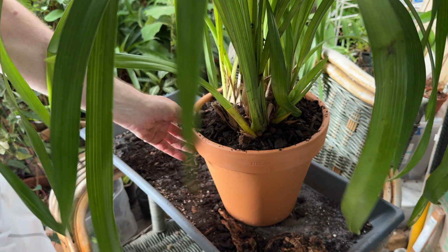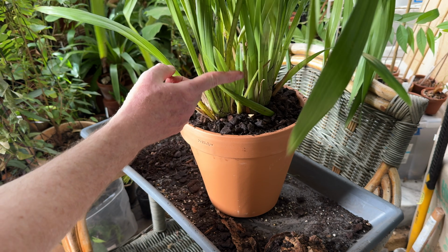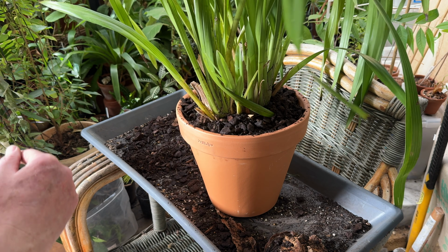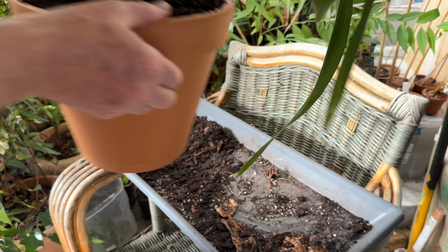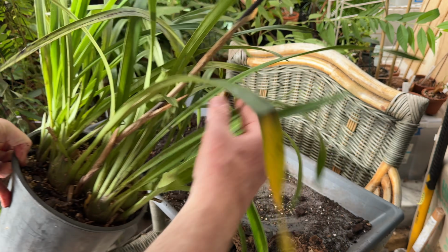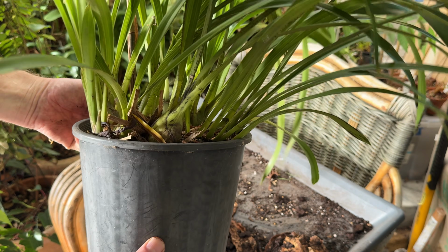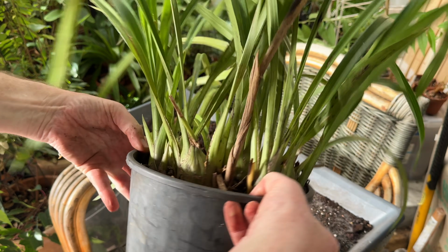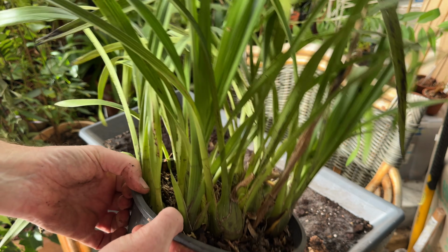There we go. Exhibit A, very handsome. So there we can see our new growth making a run for it, looking very beautiful. Fantastic. Okay, let's look at the next. So this one isn't quite so tall and vigorous as the other one, but we've got new growths coming out, which is great to see. A new growth there. Not quite sure what's going on with this one.